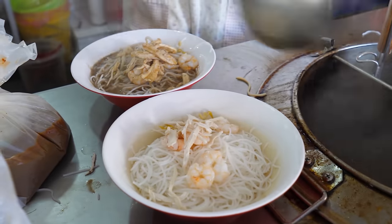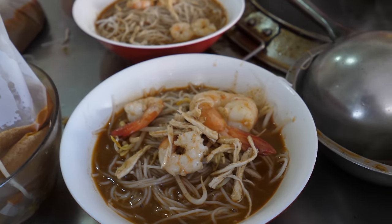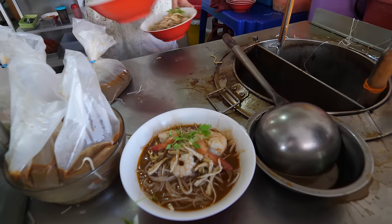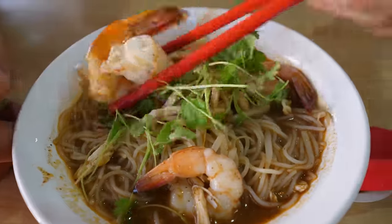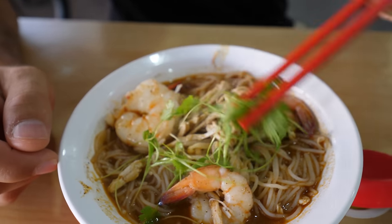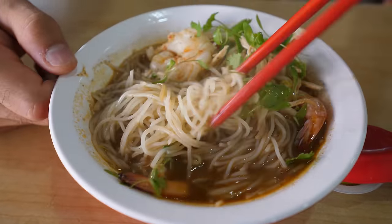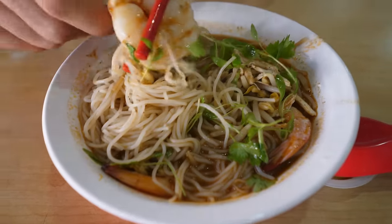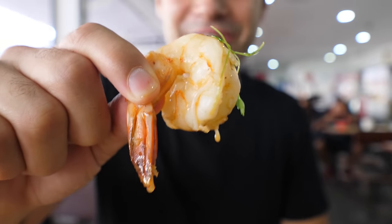Laksa, I've been looking forward to this for so long. Oh, that is thick. That smell. Oh yeah, garnish with cilantro. Nice. Thank you. Wow. Sarawak laksa. Oh man, look at those huge plump shrimp. They've got shredded chicken, some cilantro, rice noodles, bean sprouts, and it's in that thick laksa broth. That's gonna power the whole dish. First thing I wanna do is just get a bite of that fatty, huge shrimp. And that's gonna have that laksa flavor on it.